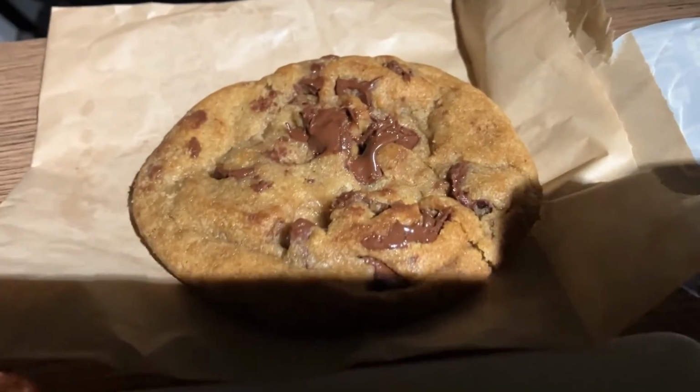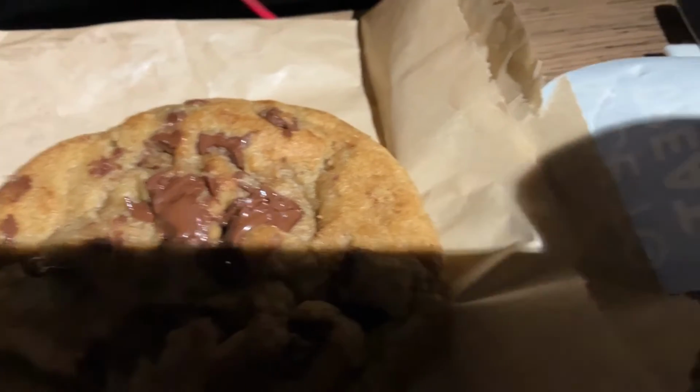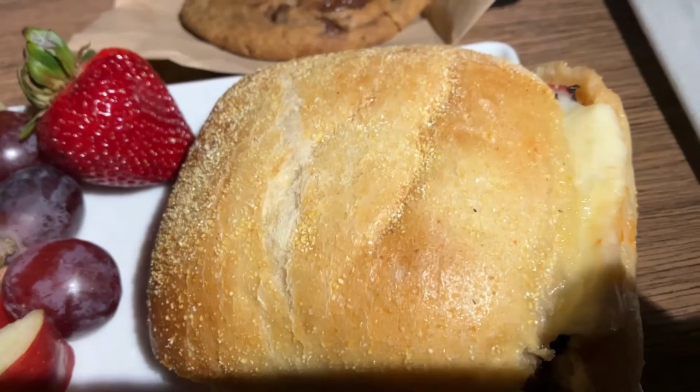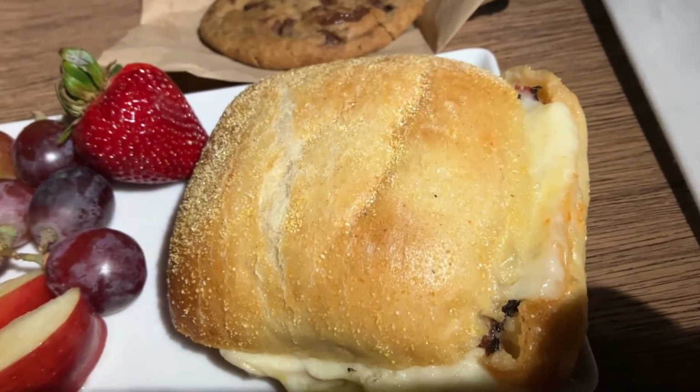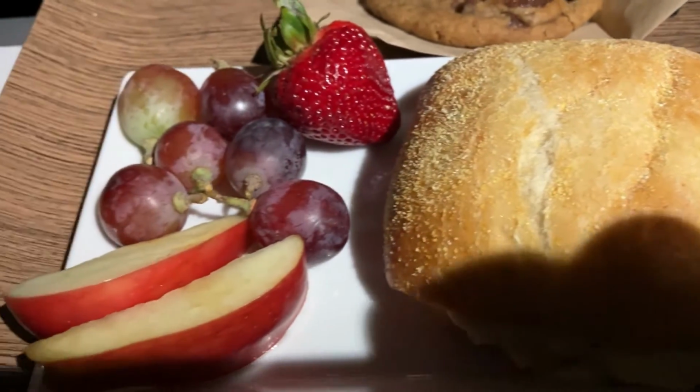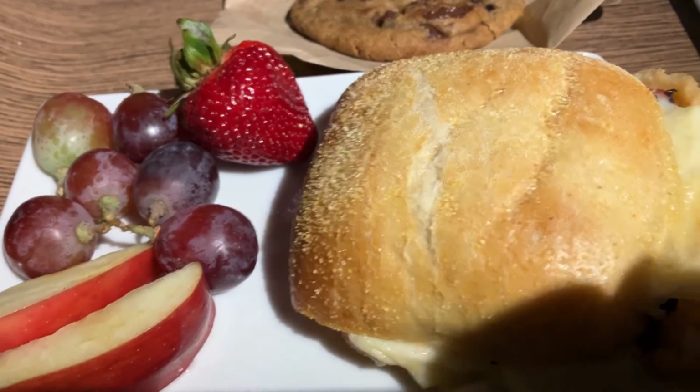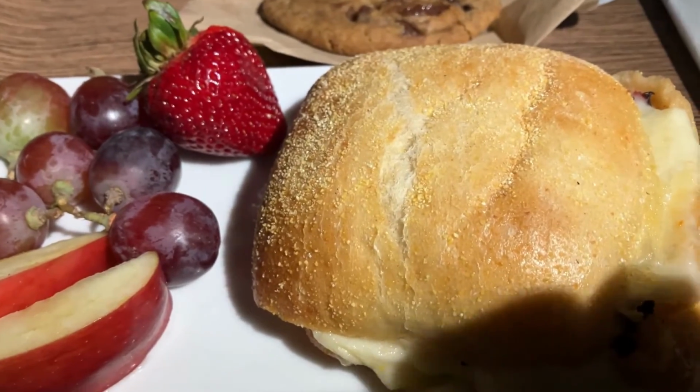That's a very warm and gooey chocolate chip cookie. And the pastrami sandwich is served hot with cheese all melty and gooey as well. I'm gonna start with the fruit. Grapes are served with a little bit of stem on them. Kind of interactive.